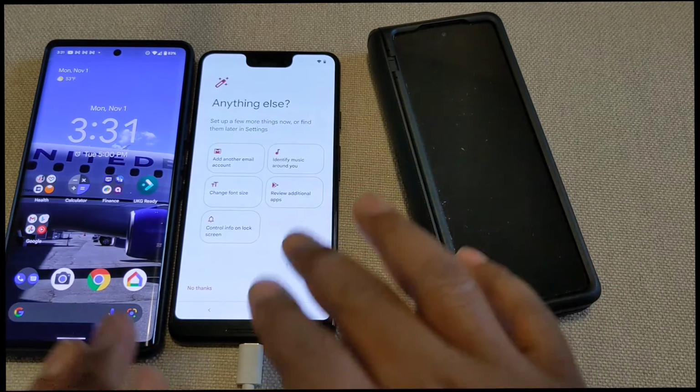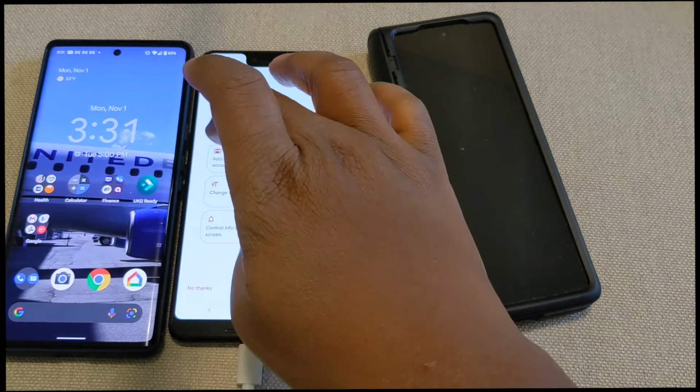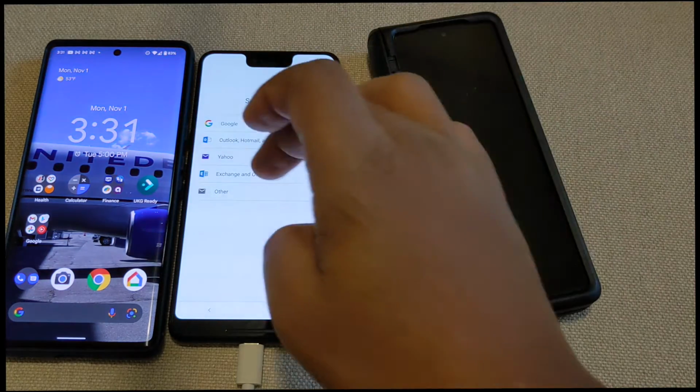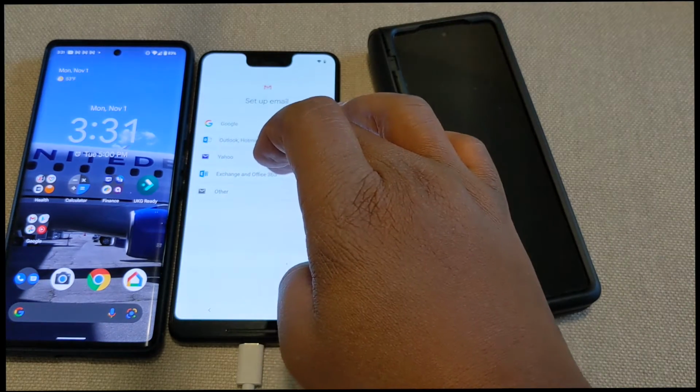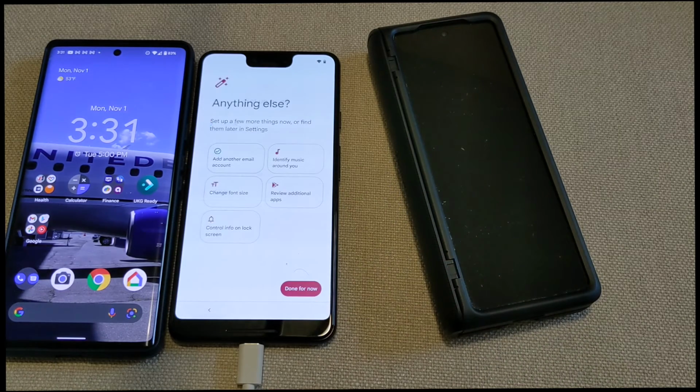And this is going to ask you the anywhere else thing. If you have a work email, like I said, if you use Outlook or whatever, this would be a good time to say add another email account, and you can choose Exchange and put in your company Exchange email. If they use Outlook or whatever, you can do that there.